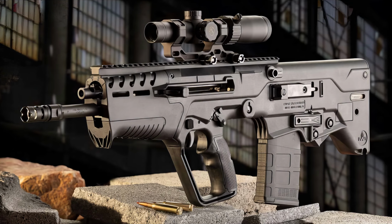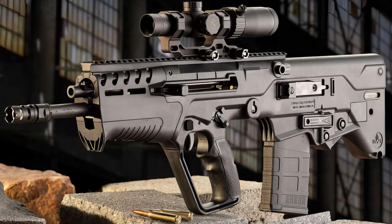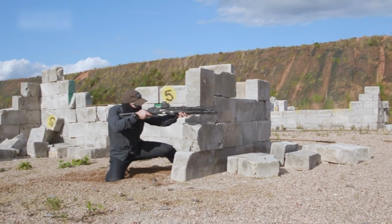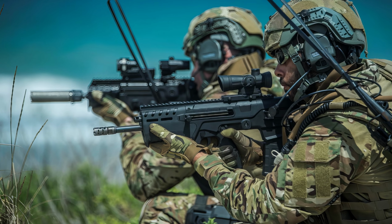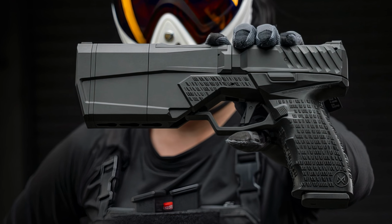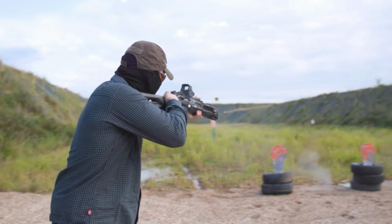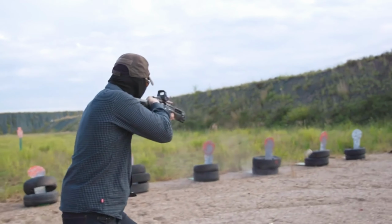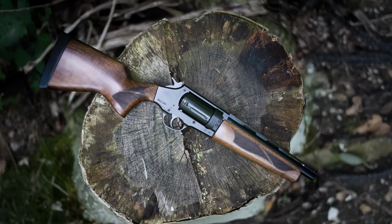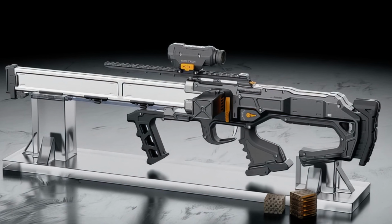I'll be blunt, I love engineering. I geek out over barrels, bolts, gas systems, and modularity. But there's a reason the National Firearms Act, 1934, and the Gun Control Act of 1968 still get quoted in ATF letters, and why the Bureau of Alcohol, Tobacco, Firearms, and Explosives, ATF, headquartered in Washington, D.C., steps in when a design crosses a legal or safety line. So I'm going to break down the design choices, the mechanical trade-offs, and the real-world implications, all in plain English, first person, and with the kind of technical detail you won't hear in a headline.